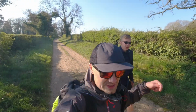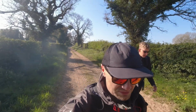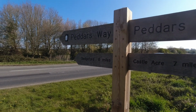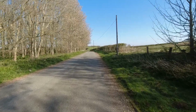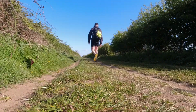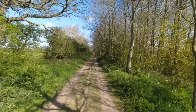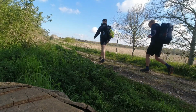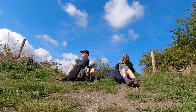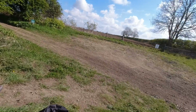Just dropped down from that field, back on the trail now. 12 miles to Ringstead. We've both got about 1.5 litres of fluid to last us. Should be fine, should be fine. Taking 5 here, kicking back. It's hot. Look at it.